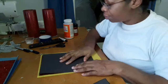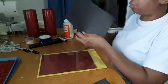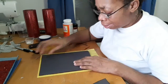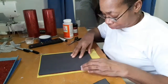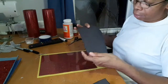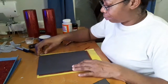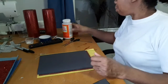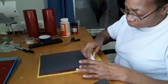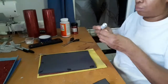I will be using the Fix-All glue, but first I have to trim it up some more, as you can see. I'm making sure that it's not overlapping the size of the paper. That's why I'm cutting it some more, because it doesn't have to be the exact same size. It could be a little bit smaller, because it's going to be on the inside of the box. So now I'm taking my Fix-All glue, and I'm going to put it in the corners and the sides.